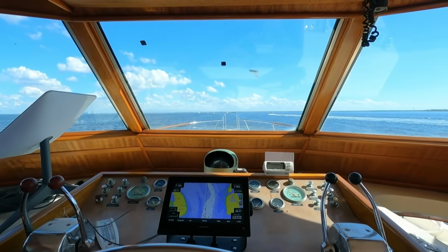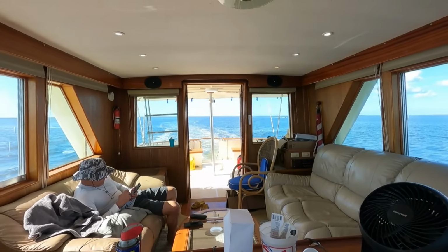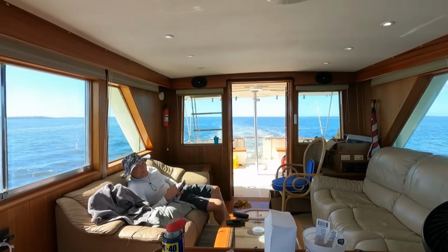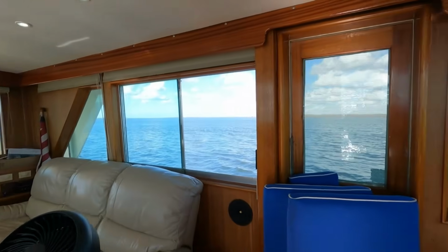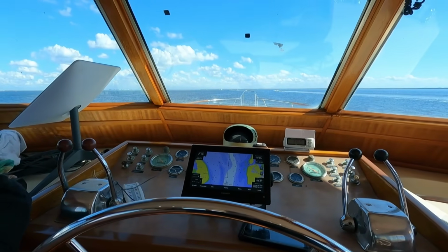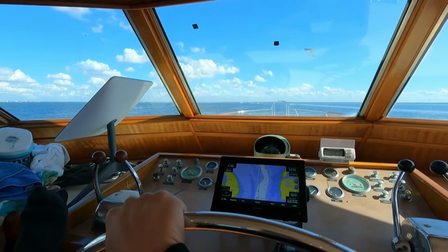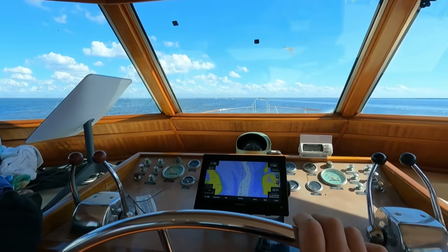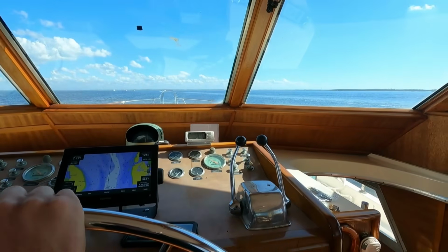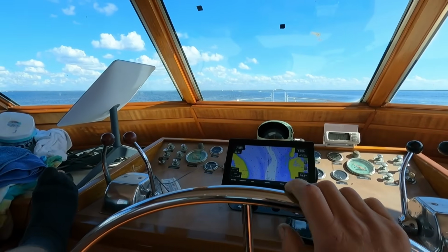We're just cruising along here, hanging out in the cabin, and we're almost through this section of ICW that brings you into Cape Coral. Boat's doing great, everything's good. We were up on the flybridge for a while and then decided to come down here and try out the lower helm. So here we are. Everything is awesome.